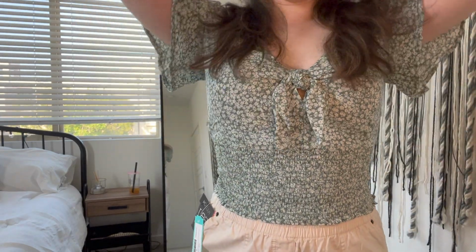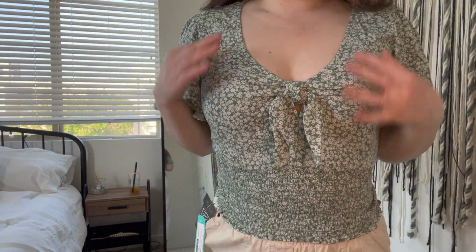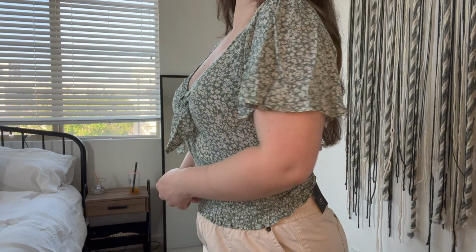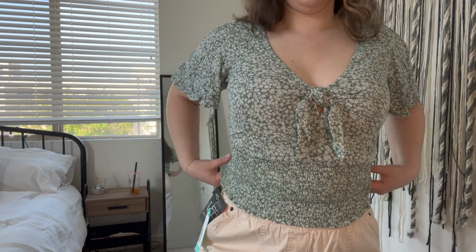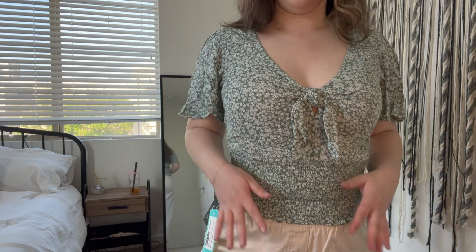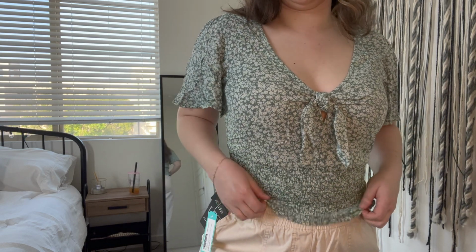Okay, so first I have on this green shirt. I think this is really cute. It has some short flutter sleeves, and then this tie is really cute, and then the ruching is really comfortable, really flattering, and I just really like it a lot.